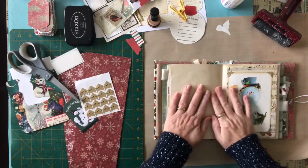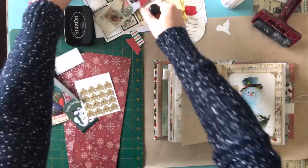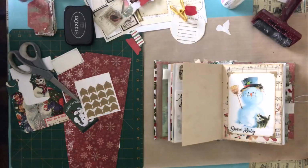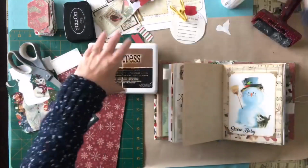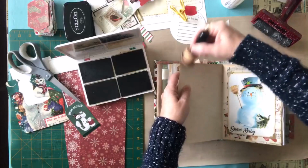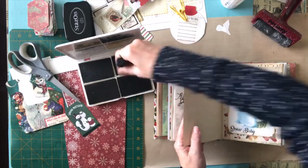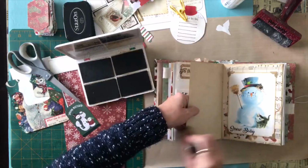And then on this side, I was going to take my, let me just get rid of some of this junk here. I wanted to take my Distress ink, and I just want to give the edges of the page a little. This is my tea stain paper, so I like to make it look as old and vintage as I can.